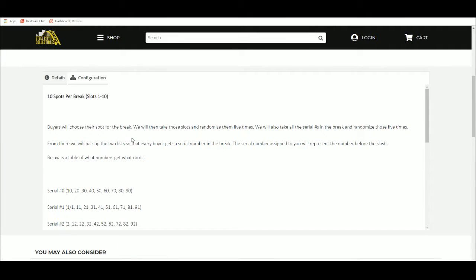10 spots in the break. Buyer shows their spot. We're going to take those spots, randomize them 5 times. We're going to take the serial numbers in the break, randomize those 5 times as well. From there, we'll pair up the two lists so that every buyer gets a number in the break.